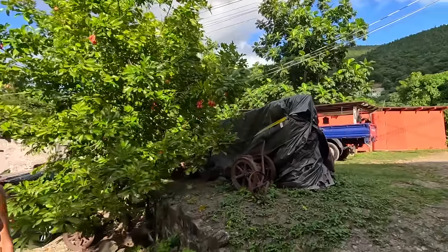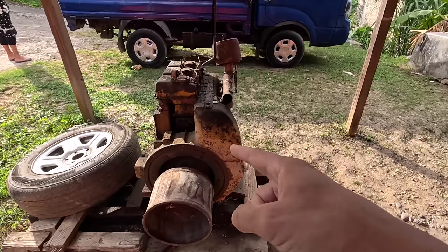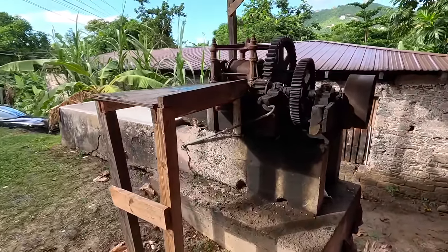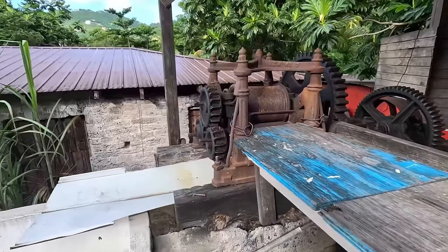So we were talking about that documentary that we saw. That was actually the same guy that was in the documentary. I didn't film this part at the time, but he said this is the old engine, an 80-year-old engine, to press the sugar cane. And this part is 100 years old, and they still use it. It's exactly what they use until this day.